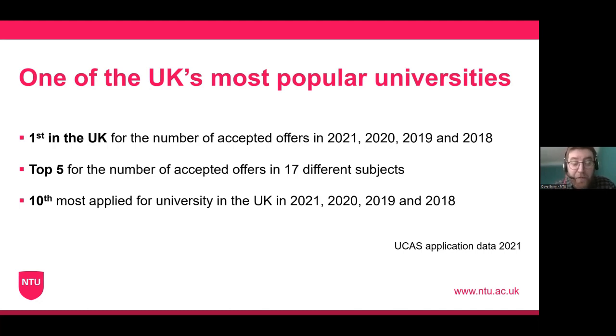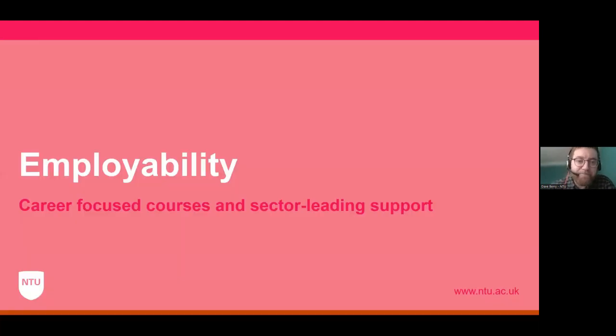We've been in the top 5 in 17 different subject areas, and we've been the 10th most applied for institution in the UK for 4 consecutive years as well. So this popularity really does evidence what our students and our future students think of us.